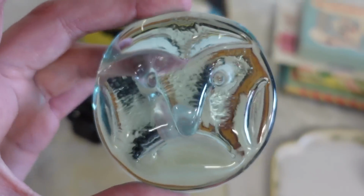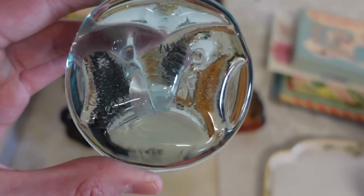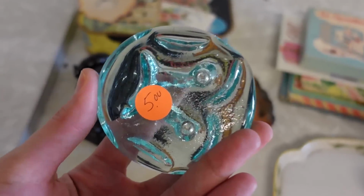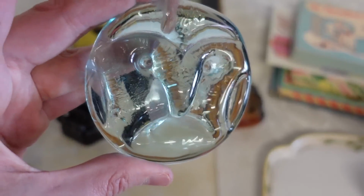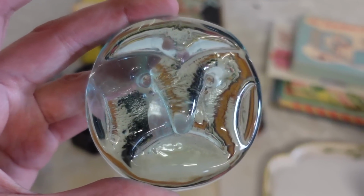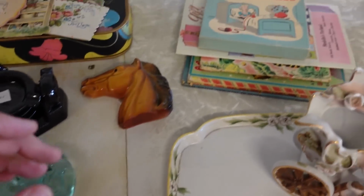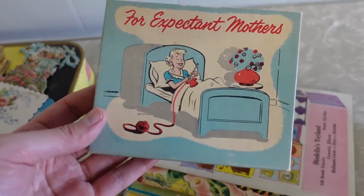This was something kind of different. It is this little frowny face paperweight, and I just picked it up. It was $5. I just couldn't help myself. It's so unusual. So I got it. I would probably expect to sell this for around $20. So here is some ephemera right here. We have 4 expectant mothers.